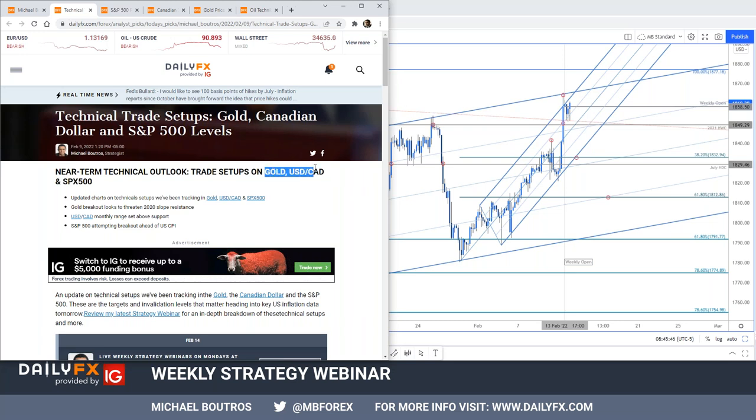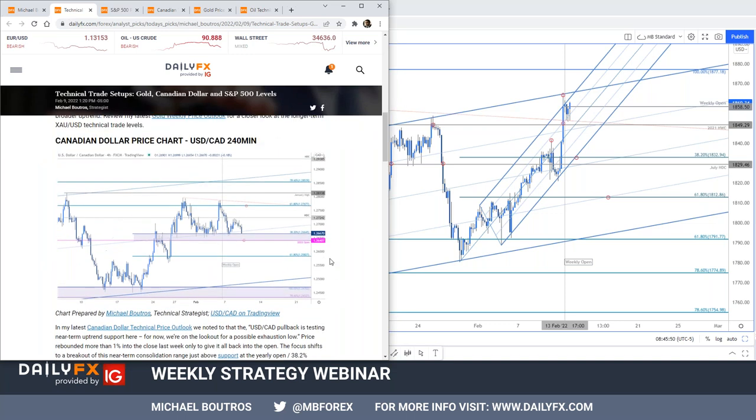Also from that analyst pick, we also talked about dollar CAD. And here's what dollar CAD looked like. This thing's been really frustrating because it just refuses to break out of that mode.